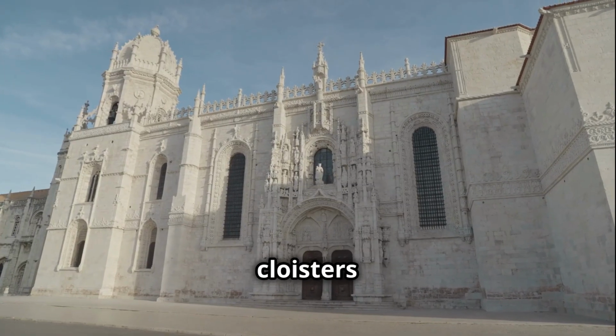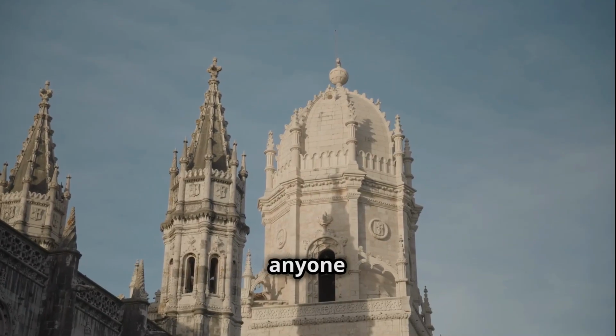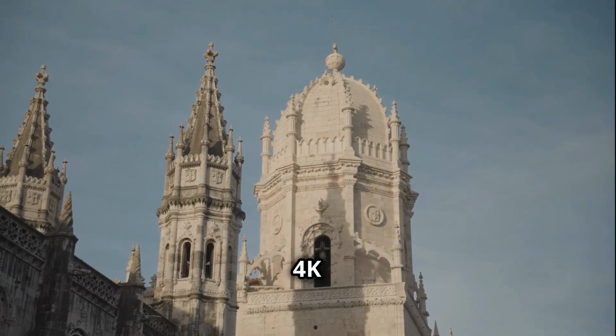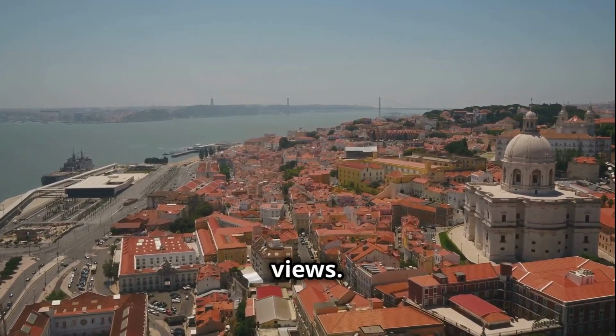Walking through the peaceful cloisters and the grand chapel feels like stepping back in time. The Jerónimos Monastery is a must-see for anyone exploring the wonders of Lisbon on a Lisbon, Portugal Old Town 4K walking tour. Lisbon is a city full of rich history, stunning architecture, and unforgettable views.